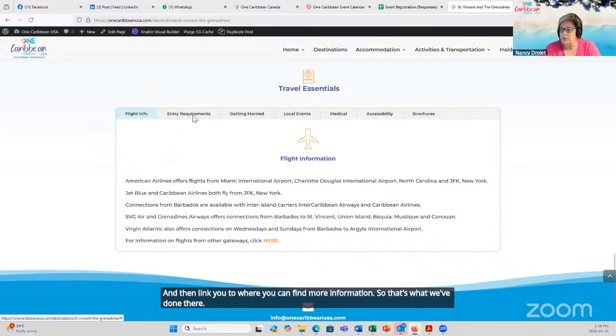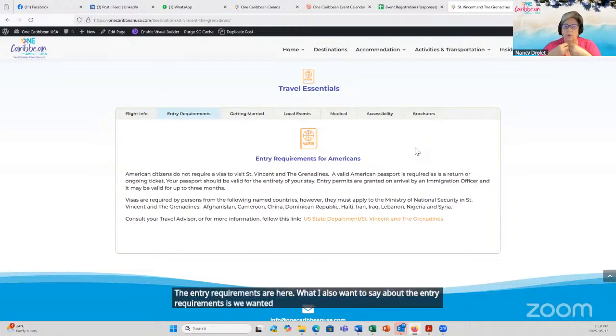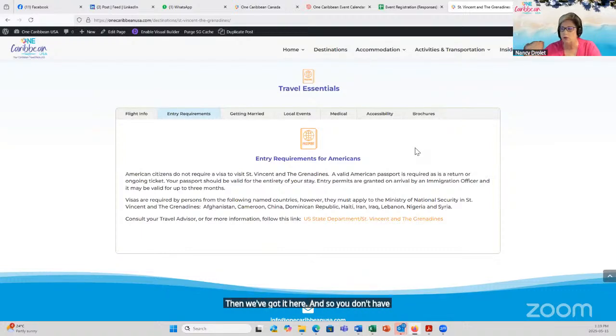The entry requirements are here. What I also want to say about the entry requirements is we wanted to highlight, of course, what Americans need to enter the variety of Caribbean islands. But what you will also find is all the countries that have ED cards. So links for the electronic immigration cards that are now so prevalent in the Caribbean. All of the links are provided here. If they have an electronic card, then we've got it here. And so you don't have to search for it. It will all be here.